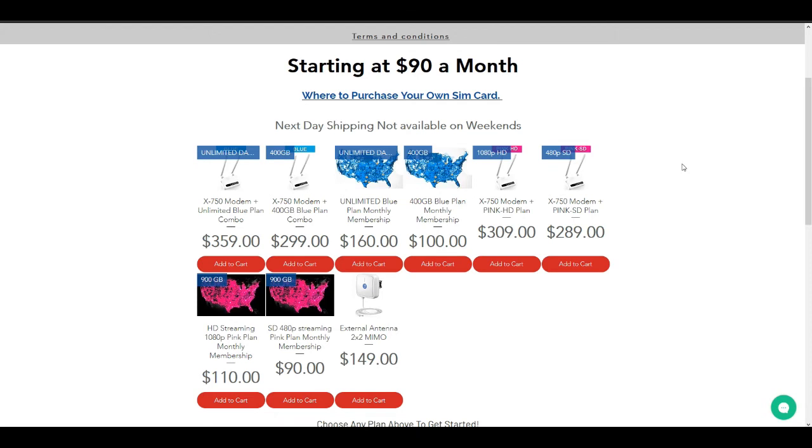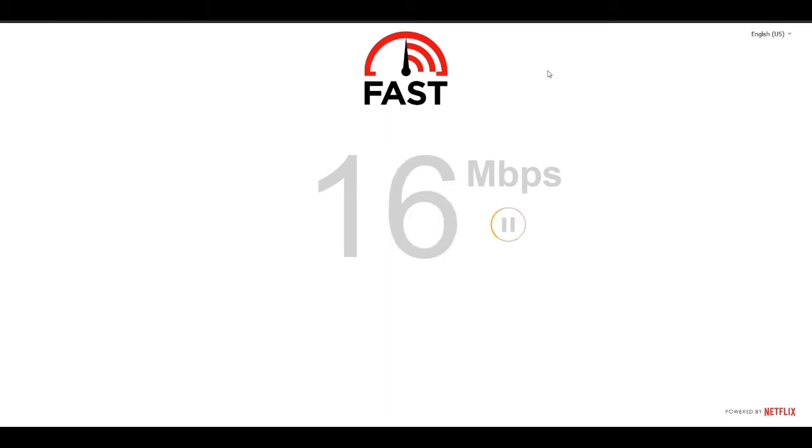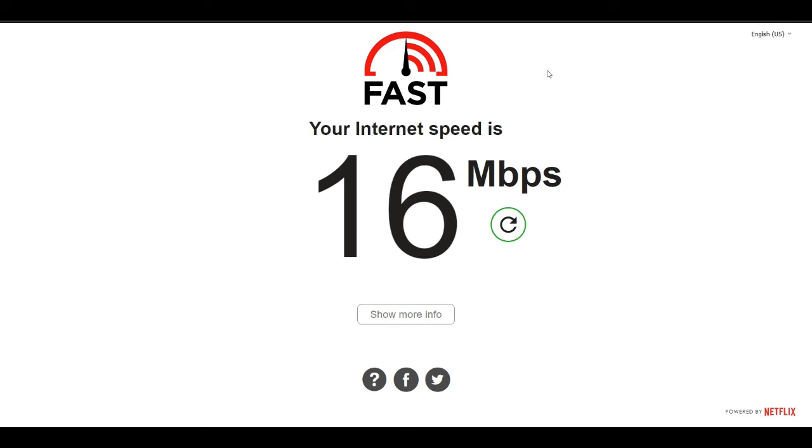Let's do a quick live speed test. See where we end up. Okay, so that's about average for me. I can expect consistently, particularly at peak usage times, here in the Colorado mountains, to get between 16 and 19 megabytes per second. I have seen it as high as 27 in periods of low traffic time, but 16 to 19 is realistically pretty average for me.